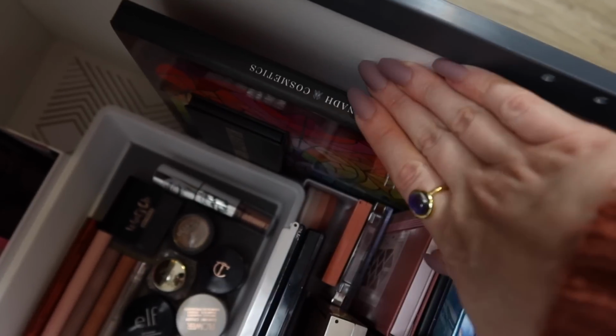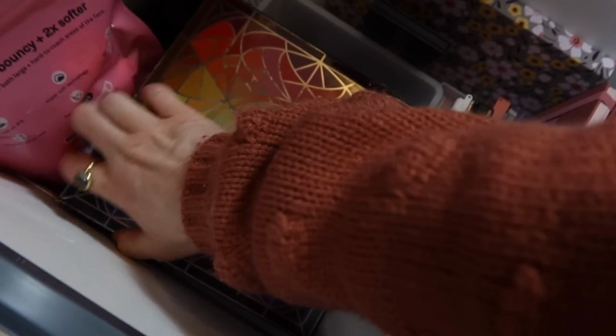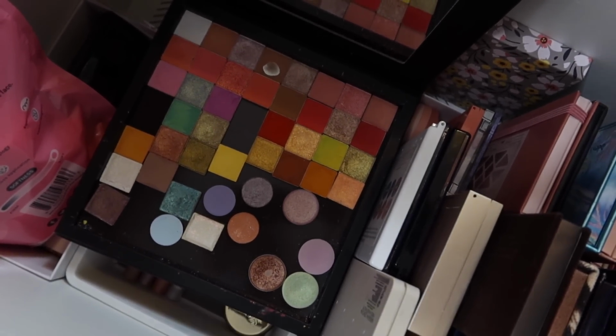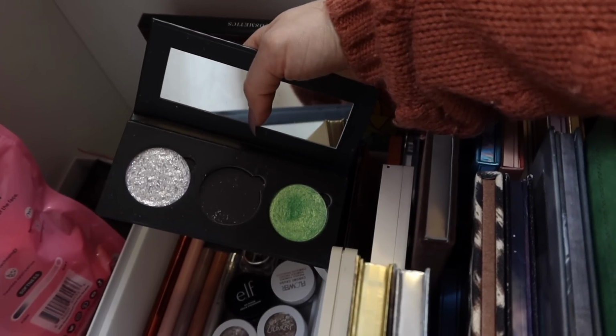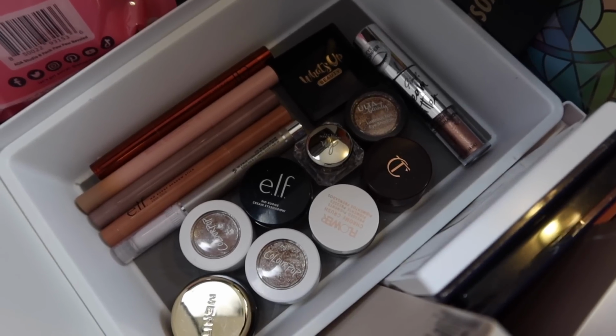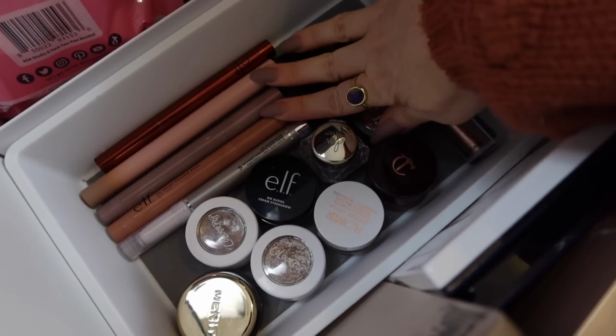Then here I have my collection of magnetic singles. I have this big Cleona palette filled with a bunch of magnetic shades. Most of those are deep potted, but I have some ColourPop singles in there as well. Also have some larger Clarity singles in this magnetic palette. Then back here in this container, I have all of my potted singles and eyeshadow sticks.